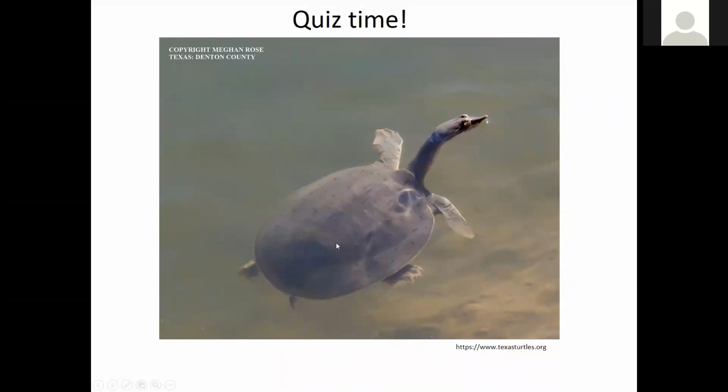I can't tell, this thing's underwater, right? I can't tell if there's bumps back here or not. It's just too hard for me to tell. But even underwater, I would see those bumps behind the neck. It would look maybe a little bit serrated right there. And I don't see those bumps. So that's a smooth soft shell.